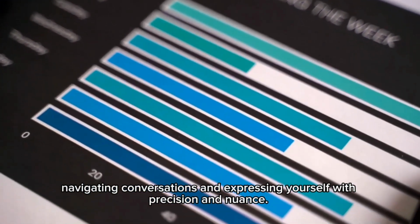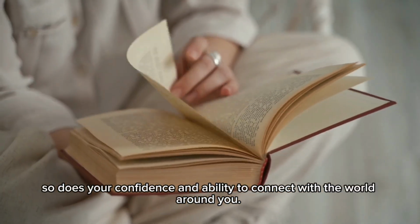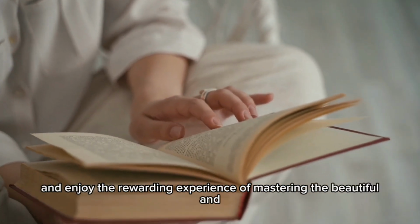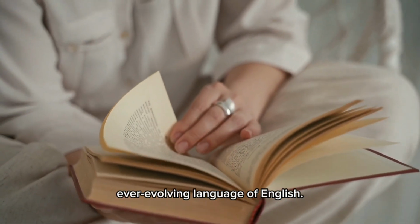As your vocabulary grows, so does your confidence and ability to connect with the world around you. Embrace the journey, celebrate your progress, and enjoy the rewarding experience of mastering the beautiful and ever-evolving language of English.